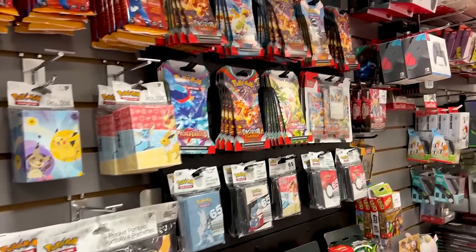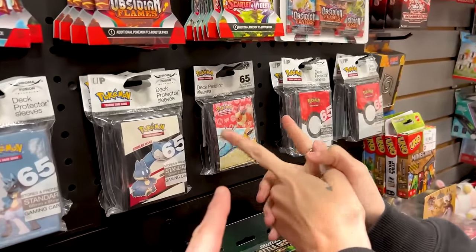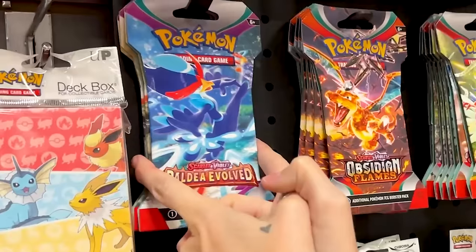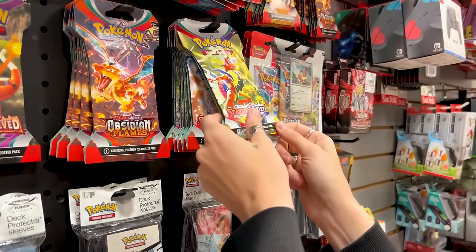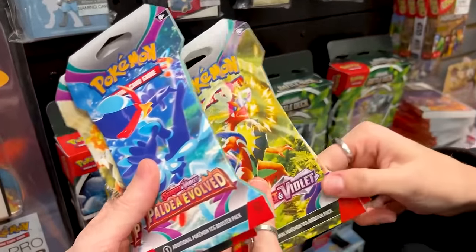Okay, so they do have some Pokemon cards. Obsidian Flames, they have in stock right now. They got the little Eeveelution sleeves. Now, I will say we do have a complete set of Obsidian Flames. No, that doesn't count. Oh, you're going with Paldea Evolved? Okay, yeah, absolutely. Two Paldea Evolved. And what's the price on them? We have not finished Scarlet and Violet, so if you want to go with one of those, you're going to go with two of them. Yeah, okay. Because the Gyarados. Okay, cool. So two and two.